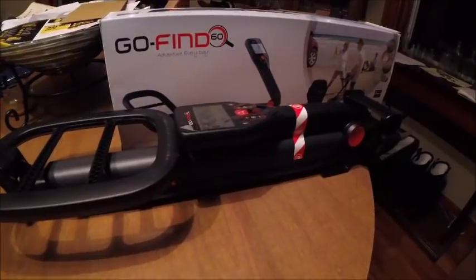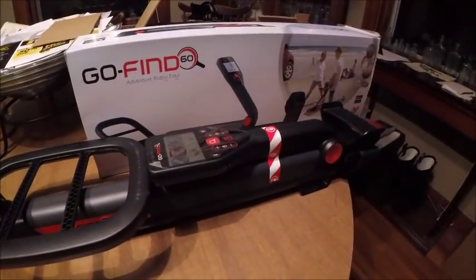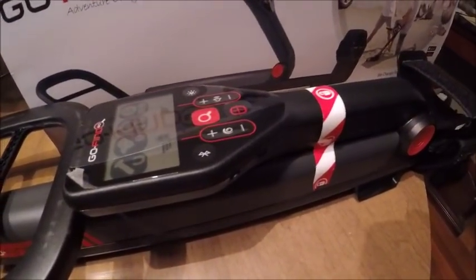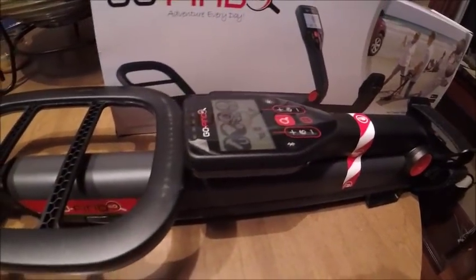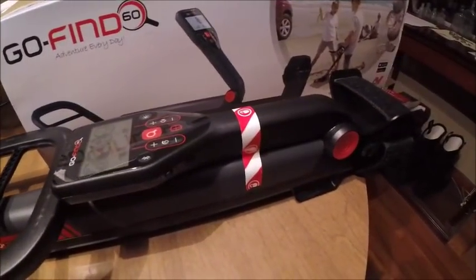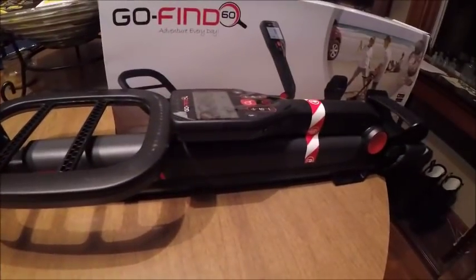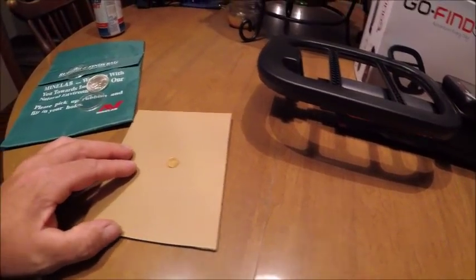And first place prize winner will win a brand new Go Find 60 metal detector. I think you can make the case that any of these could be the grand prize, but that's how we're going to label them. This is brand new. It comes with a plastic digger and some headphones. Well, they're little earbuds, really. I just put batteries in this and we're going to test it right now. So it is working. Let's run this chunk of silver over it. So it's brand new. We're going to put it back in the box, have it ready to ship. And those will be the three prizes. We'll draw these Halloween night out of the pirate hat.